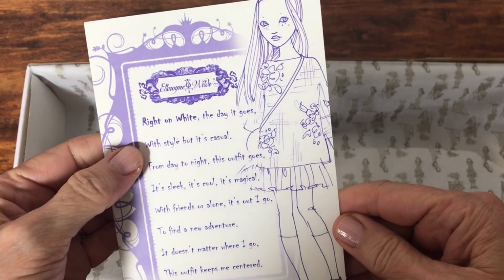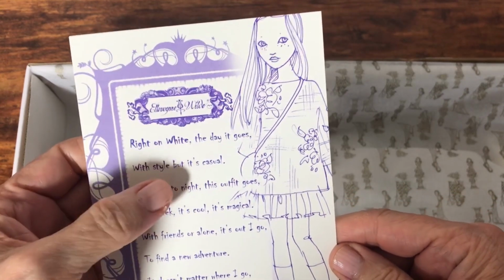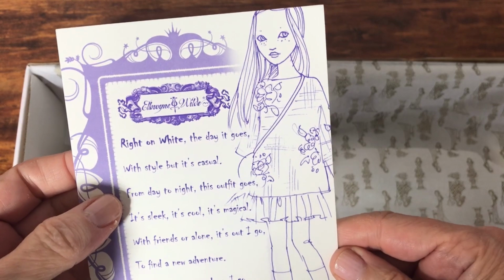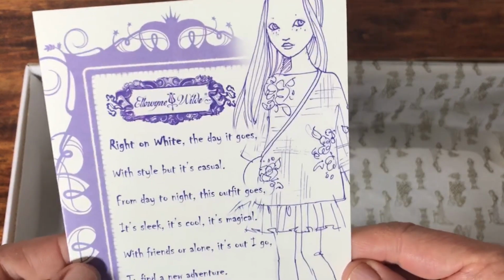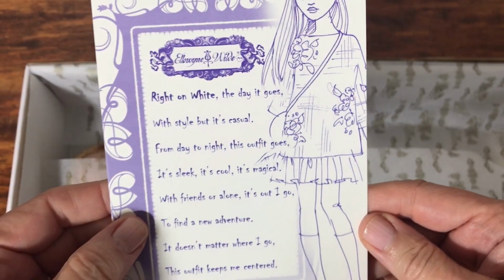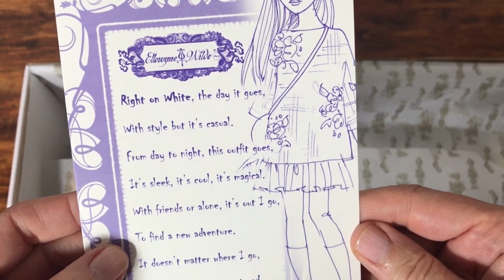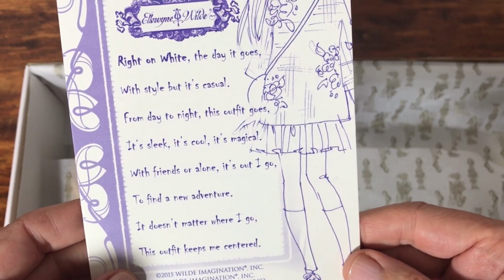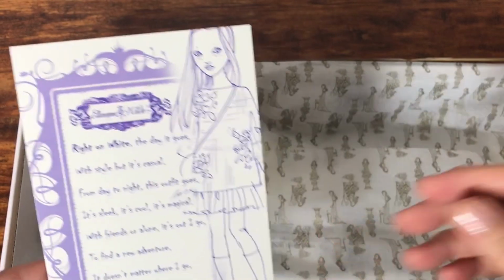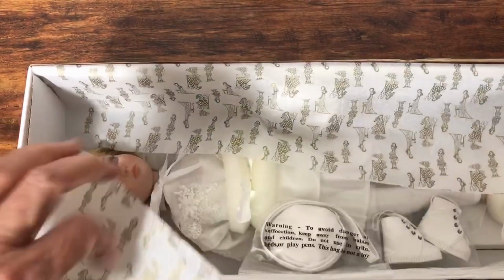Right on White, the day it goes. Ellowyne Wilde, Right on White, the day it goes, with style, but it's casual. From day to night, this outfit goes. It's sleek, it's cool, it's magical, with friends or alone. It's out I go to find a new adventure. It doesn't matter where I go. This outfit keeps me centered. Okay, I will say that the stock that she's wearing is something that appealed to me. It's very casual.